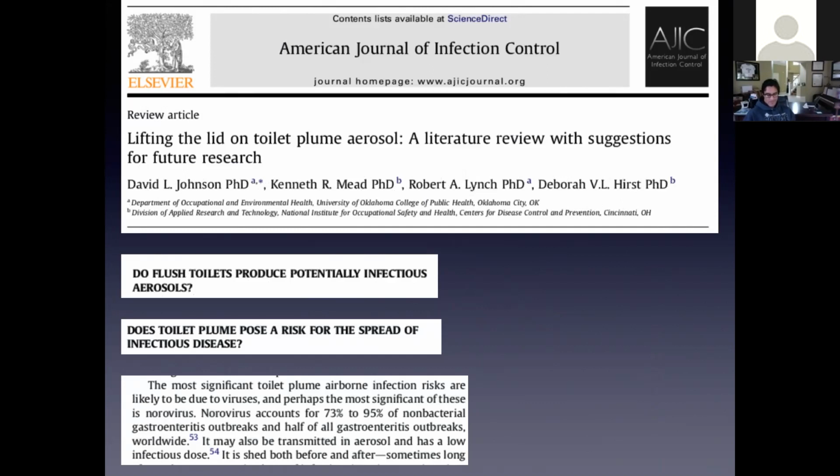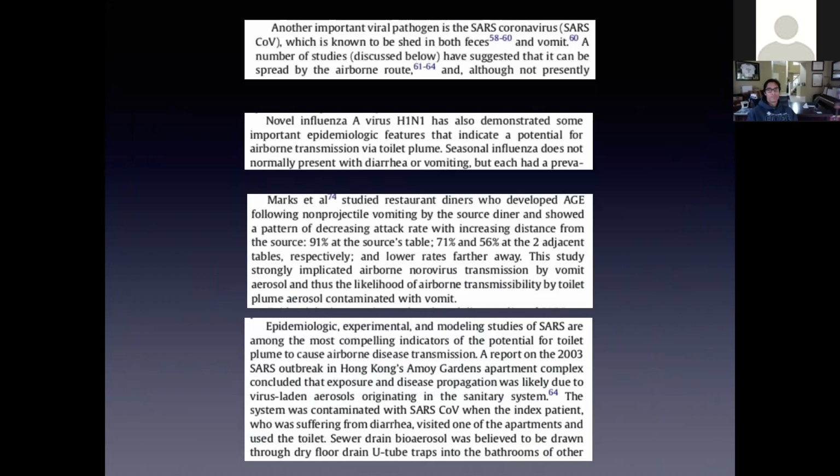So the scientists were showing, yes, listen, this is a real thing. It is a concern. When you go through the article a little more, they bring up another important viral pathogen, the SARS coronavirus, which is known to shed in both feces and vomit, and a number of studies have suggested it can be spread by an airborne route. Then they talk about H1N1, which has a demonstrated important epidemiologic feature of airborne transmission via toilet plume. Seasonal influenza doesn't normally present with diarrhea or vomiting, but it has in the past with different forms.